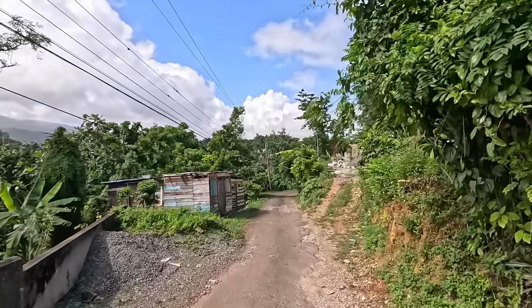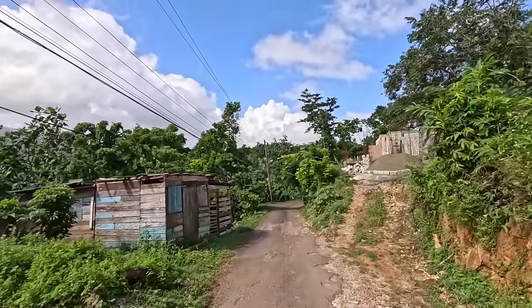And Portland, the front is the ocean, and the people live at the back. You'll find hotels and guest houses, B&Bs on the front. Most people live on the back half.